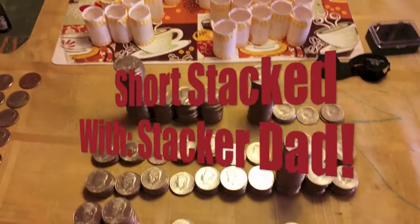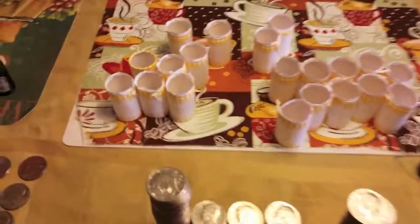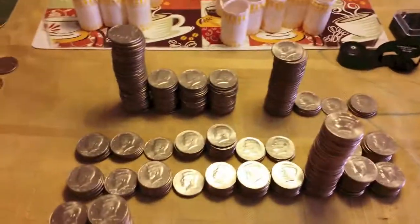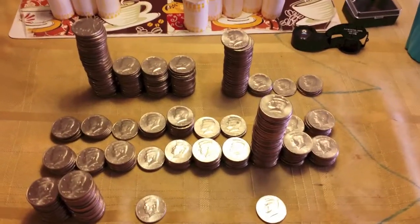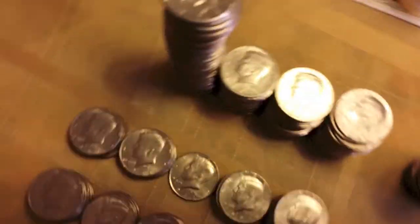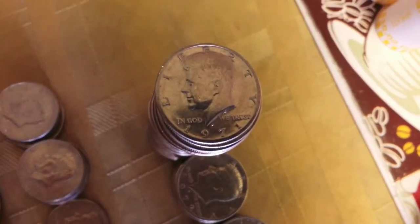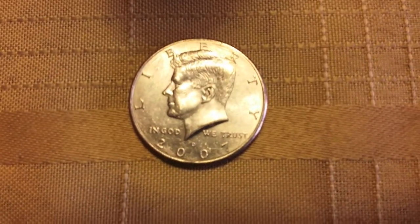I just did a little bit of coin roll hunting, $200. There's all the little empty rolls. And I thought about doing a fun little experiment. So I started stacking all of these coins by the year. This one here starts at 71 and goes all the way down to the last one that I had in this stack, which was a 2007.